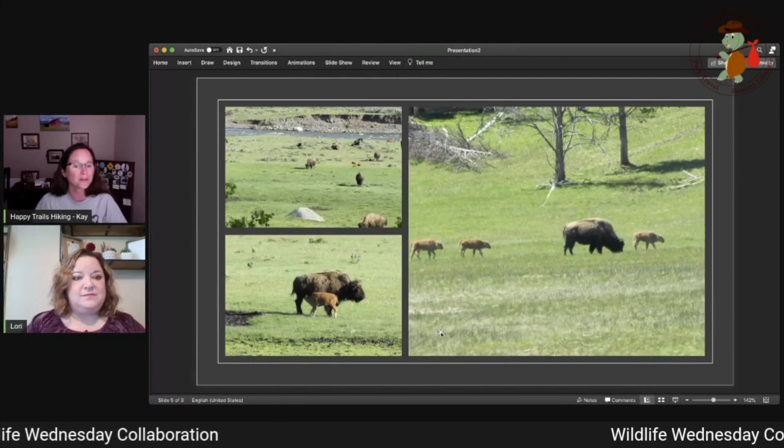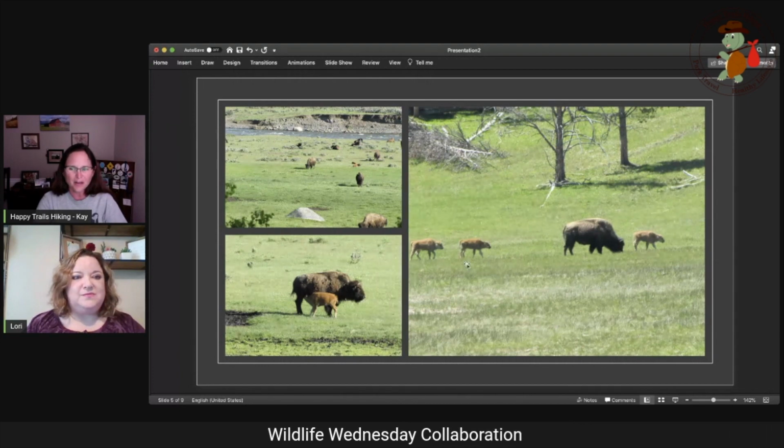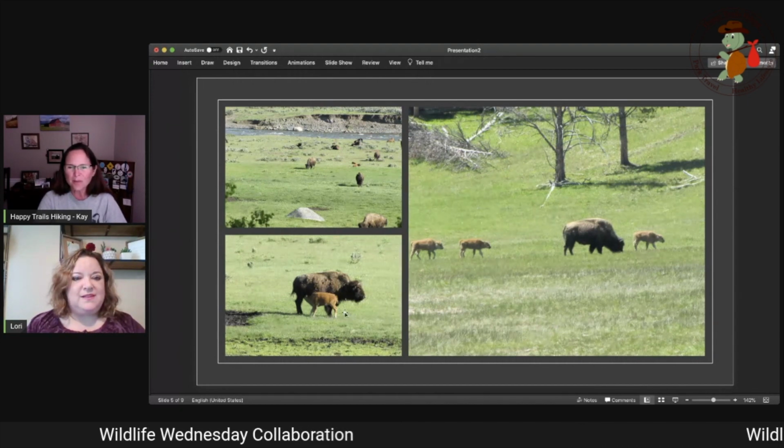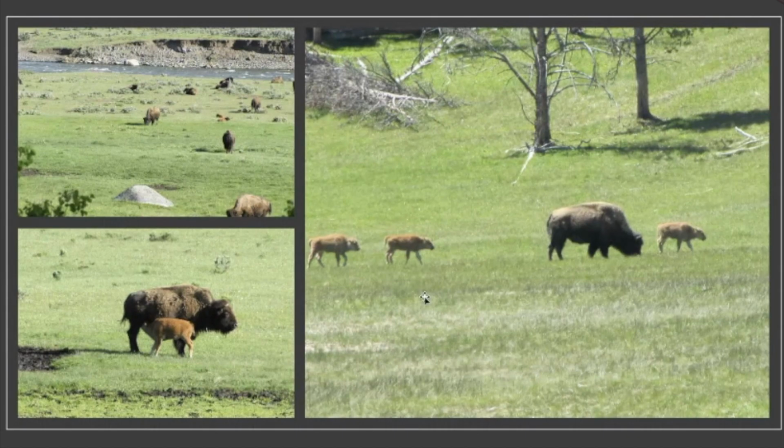Oh, another early morning from Lamar Valley. We got to see these little babies. And what do they call those baby bison, Lori? They call them red dogs. Yes, because people say they look like little red dogs out there.